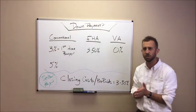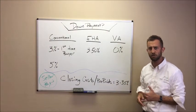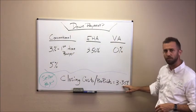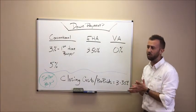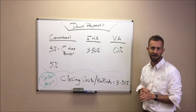So let's just say you're a first-time home buyer and you want to cover your closing costs. Well, how much money would you need in order to do that? Well, I would say conservatively, you're going to want to have the 3% down, which you're going to have at a minimum, and then you're going to want to have another 3.5% to cover the closing costs, which would put you at about 6.5%. So if you're buying a $100,000 property, you're going to want to have saved $6,500.